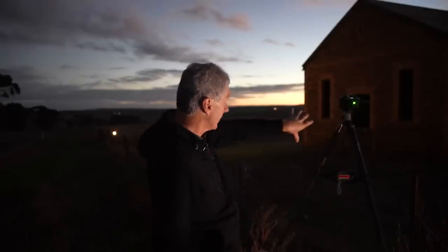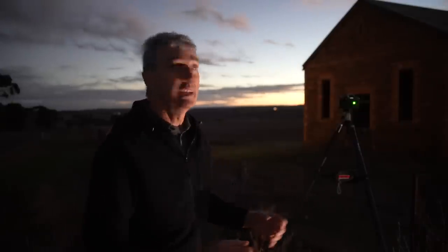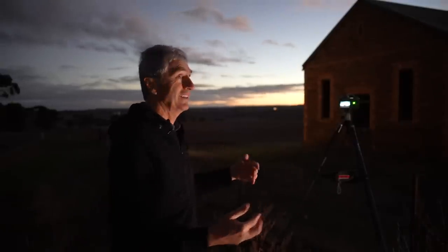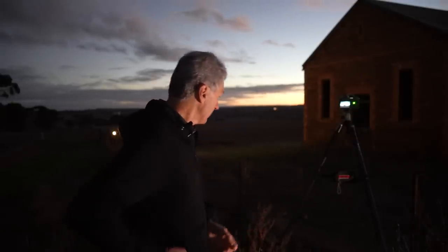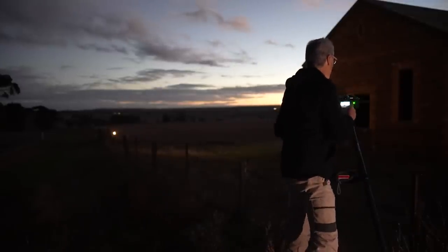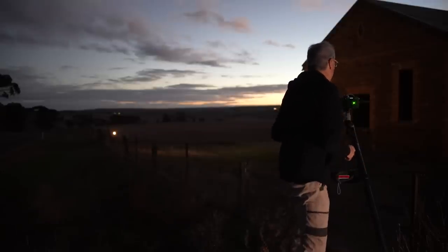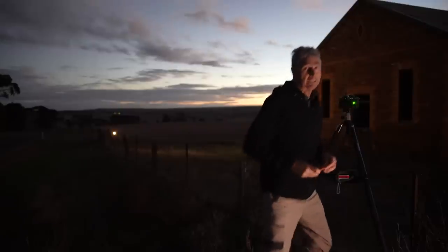But it's going to shine on the side of the building. So currently, as it stands at the moment, there's too much ambient light, but I'm just going to have a break. Camera's going quite well. Let me just have a look at what settings. It's shooting at f2.8, 2.5 second shutter speed at ISO 100 currently.